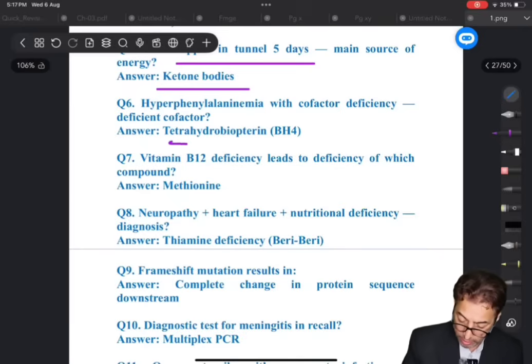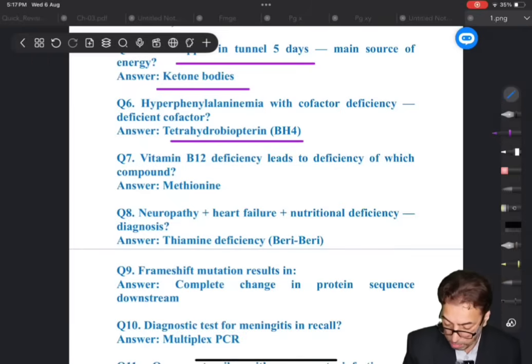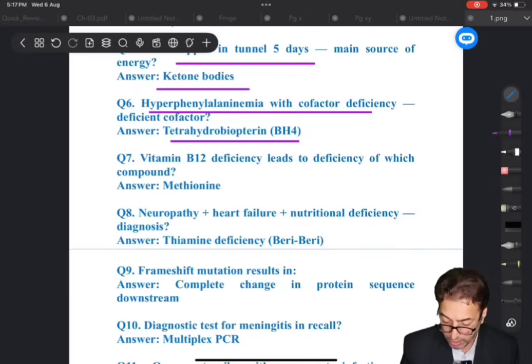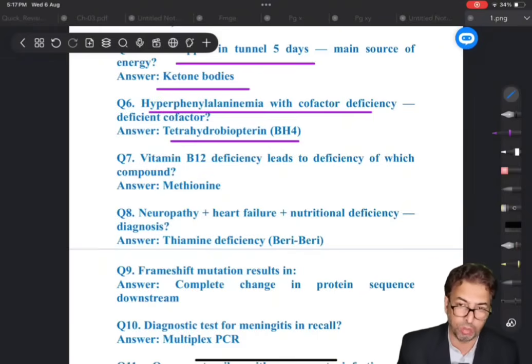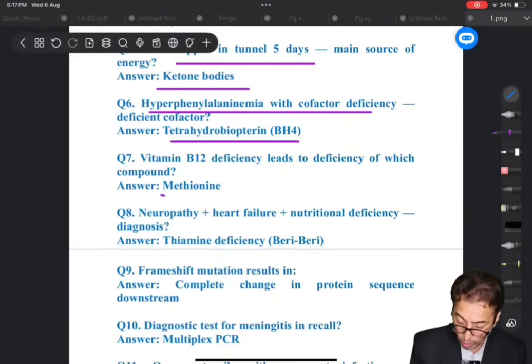Now, tetrahydrobiopterin, BH4. Hyperphenylalaninemia with cofactor deficiency: which would be the cofactor deficient? So you have to remember tetrahydrobiopterin. Now, vitamin B12 deficiency, subacute combined degeneration of the cord, posterior columns affected. It leads to the deficiency of which compound? Methionine.